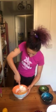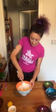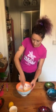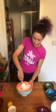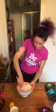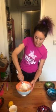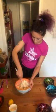Okay, so I will mix all the ingredients together. So butter, icing sugar, and some flour until I have a sablè that is like a cream.